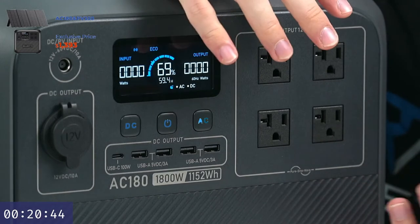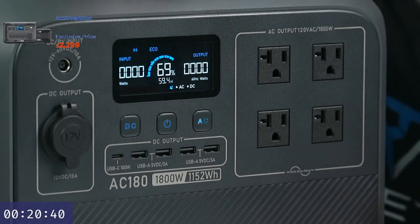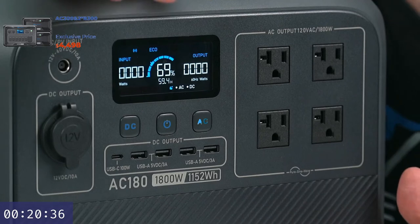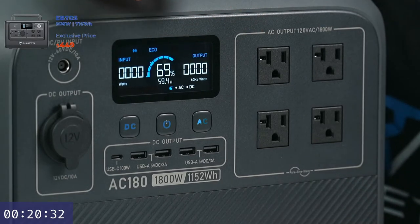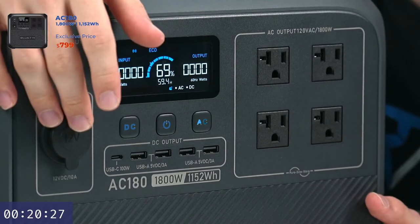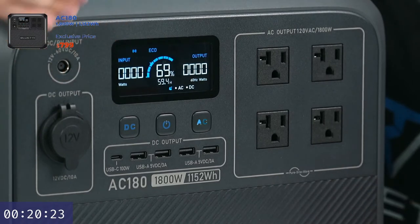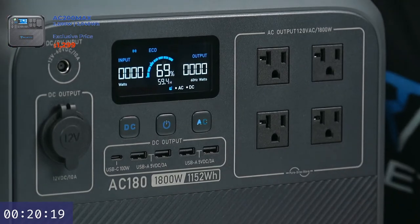Now you will not find many DC outputs here because we wanted to bring the cost down as much as we could and still give you a more portable version of the AC200 Max. So we made it more lightweight because the battery capacity is not as large as for the AC200 Max. So hopefully you like it. If you don't like it, get the AC200 Max. But if you need something portable, you might really consider AC180. So let's take a look at the outputs.